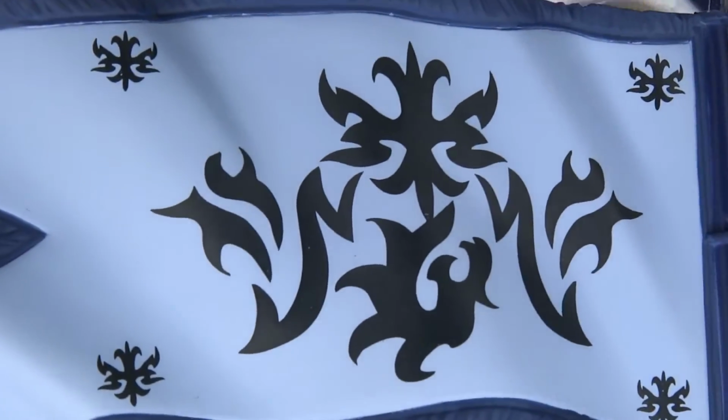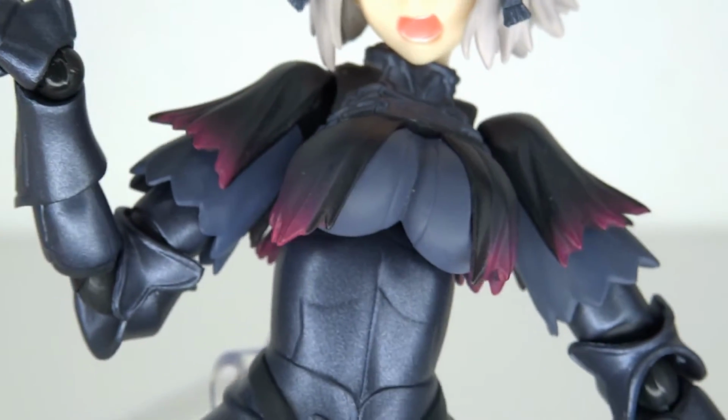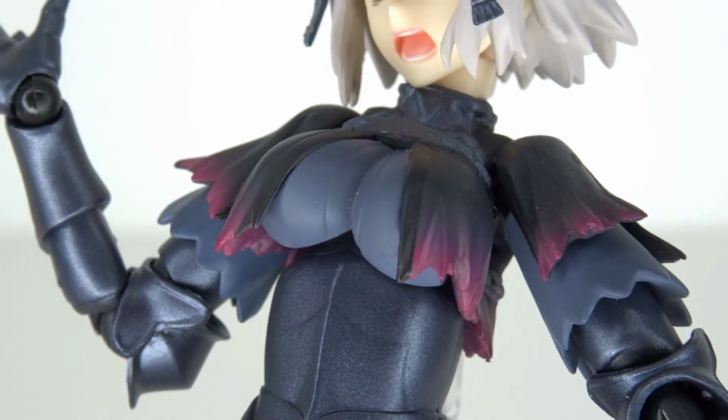for maybe, you know, different forms, Figma. They have different forms in the game. Why not get different forms as figures? So just get on that.